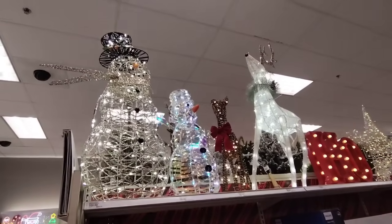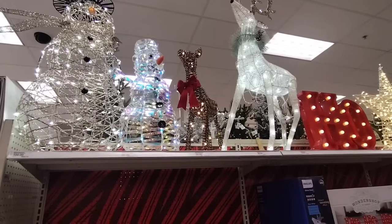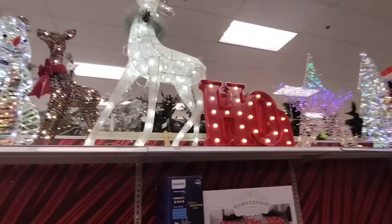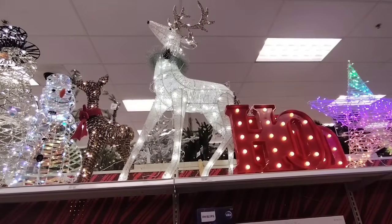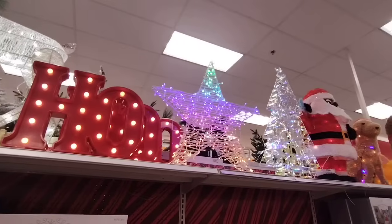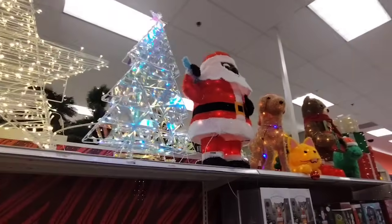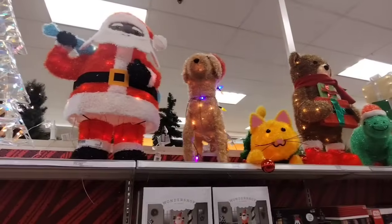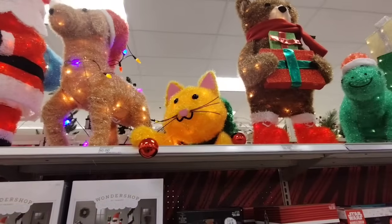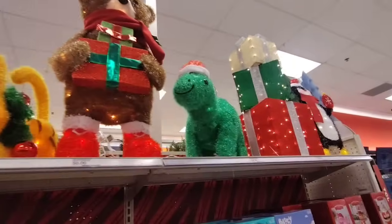The snowman with the black hat is 100. And the clear snowman is, I'm looking for the price from you guys. Alright. The heart is going to be 50. And the deer is going to be $49.99. And the bow is going to be 75. And the star is going to be 75. And the tree is going to be 50. And Santa is going to be 75. And the doggy with the lights and the hat is going to be 50. So the kitty's going to be 50. The bear holding the gifts is going to be 50. And the dinosaur is going to be 50.